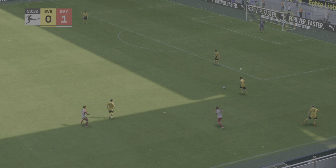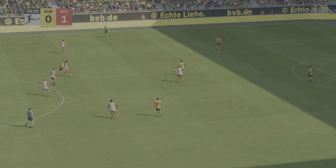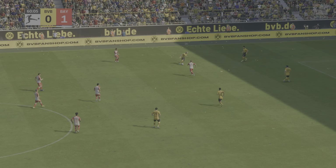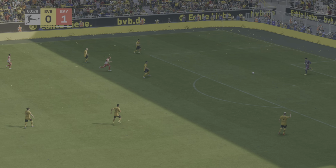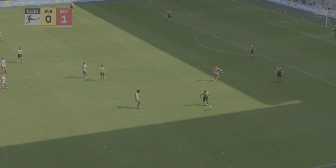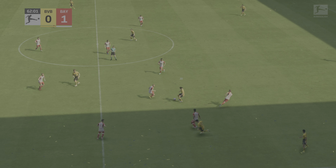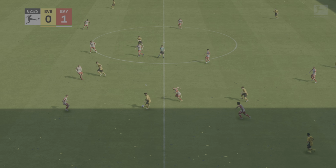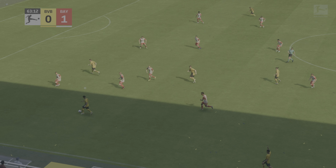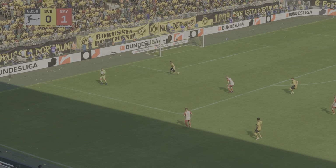Madsen. Julian Riason. Kobel. Schlotterbeck. Marcel Sabitzer. Füllkrug. Sancho now. And the goalkeeper will claim it.